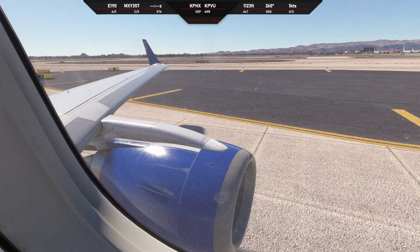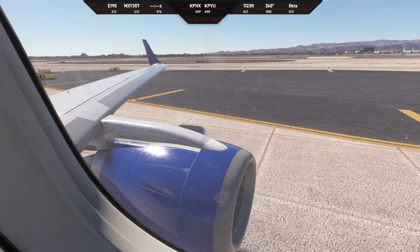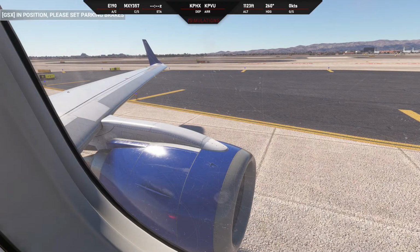See, definitely different. This is default. This is definitely different than the 170 sound pack. So I like it. Boris in the house. What's up, man? Brakes are set. Clear disconnect. Show me the pin out front.